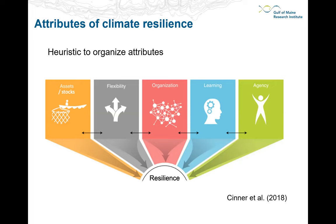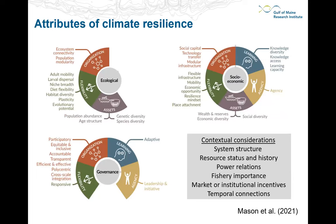And then agency is important as the capacity to act on change or to actually take actions in a certain direction. So through this review, we identified 38 different attributes that could be classified into those domains of resilience in the ecological, socioeconomic, and governance dimensions of fishery systems.